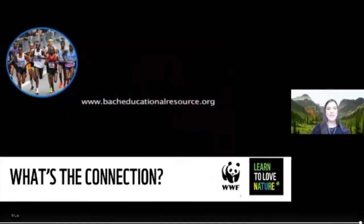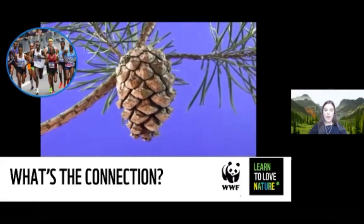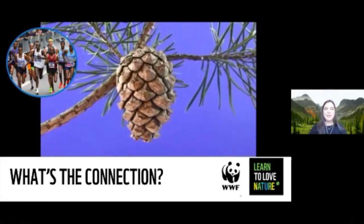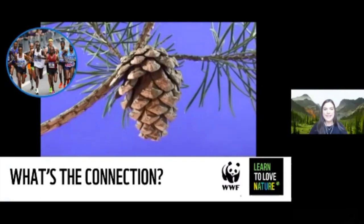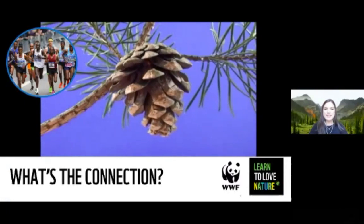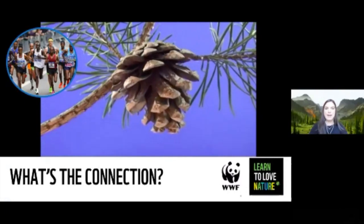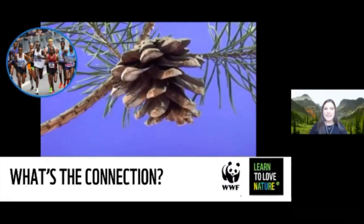I wonder if any of you worked it out. So the connection is that pine cones open when it's humid, because the pine cone knows when it's the perfect time to disperse its seeds, when it's rainy and sunny. And so the pine cone opens up and disperses its seeds when the atmosphere around it is very humid. And this inspired an invention.